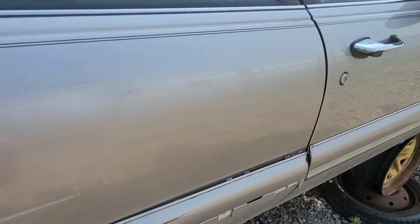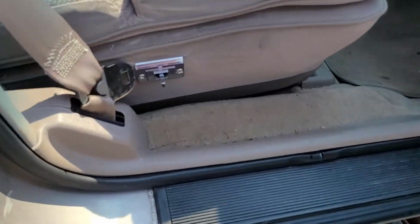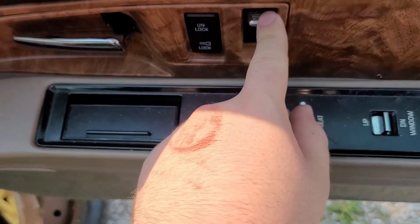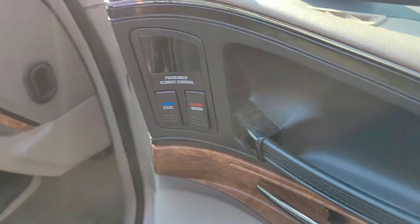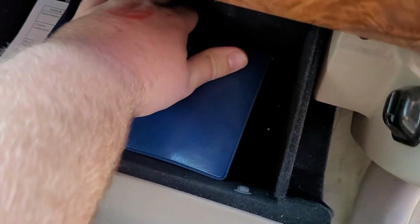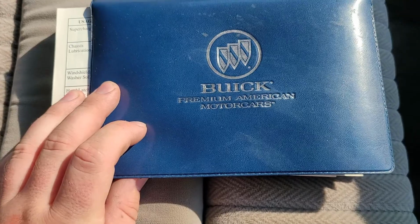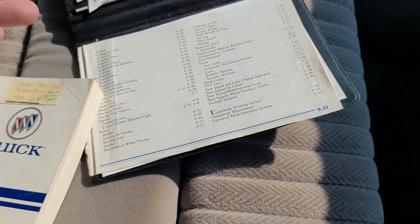Okay, let's take a look at the front seat. Looks like you got power everything. Power seats. Again, ashtray. Power windows, mirrors, locks. You have cool and warm on your passenger climate control there. That's pretty neat. Ooh, look at this. Come on. Wow. Buick Premium American Motor Cars. Oh, wow.